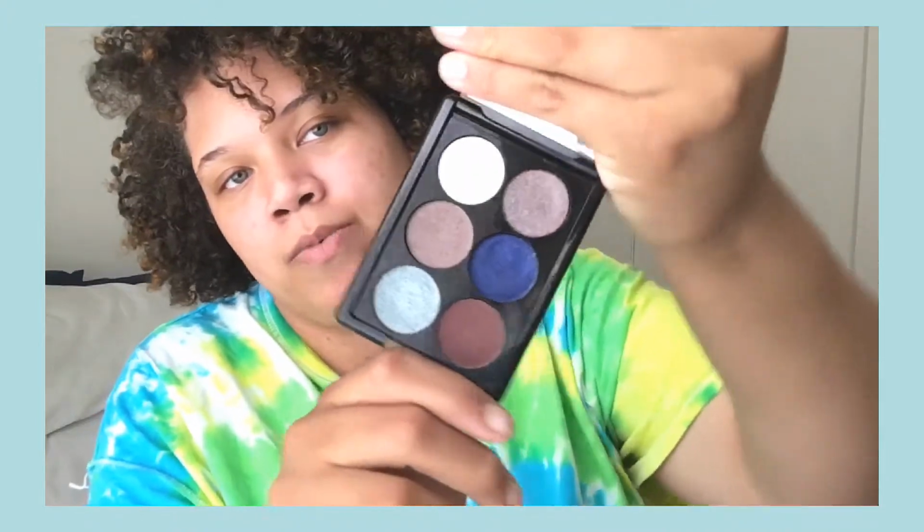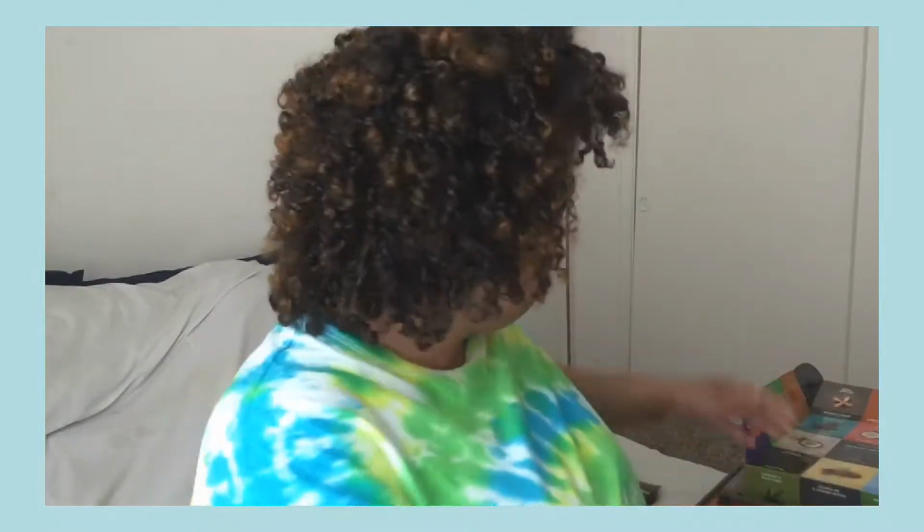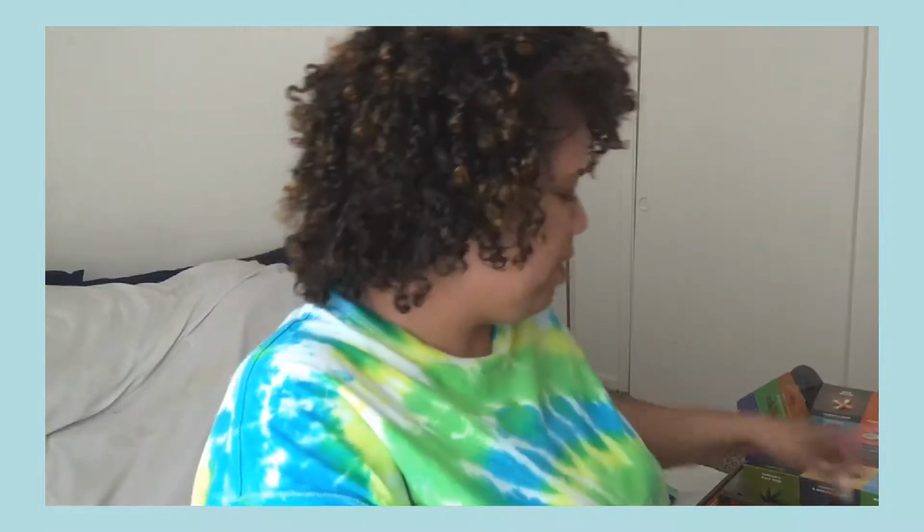Next thing I have is the e.l.f. Velvet Touch eyeshadow palette in Cool Mist. I haven't really used this at all. This is what the colors look like. I really feel like this should be cute because I have blue eyes, but I haven't used it. They're just so soft and velvety.